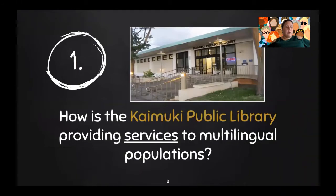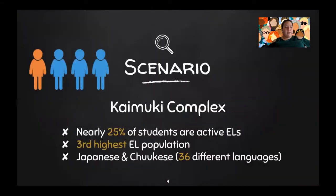Now, the first essential question is focused on an interaction I had with a branch manager from the Kaimuki Public Library during a presentation in my LIS610 course. Through my research on EL, English learner, populations in Hawaii, I knew that nearly 1 out of every 4 students in the Kaimuki area were ELs, which means they're not yet proficient in English. This area has the 3rd highest population of ELs in the state, which is also higher than the national average. There are 36 different languages represented in this area, but the top 2 are Japanese and Chuukese.